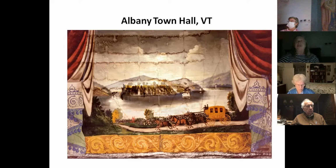Albany is sort of like Washington. No, it's smaller than Washington, but it's a town, a village, with a road going through it. It's got a town hall, a store, a Grange, that's sort of it. And then some houses. So the Albany Town Hall, a little white building, much less impressive than yours, had two curtains in it, this one and another one.